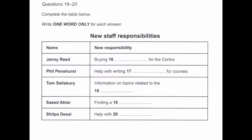Many of you will know Shilpa Desai, who's been working here for about 5 years. Shilpa now has the additional responsibility of giving information and advice on anything to do with housing, such as finding out what's available or whether you're eligible for financial help.